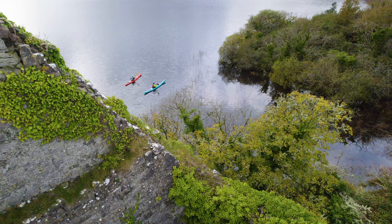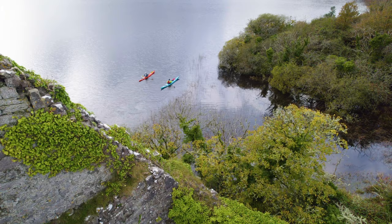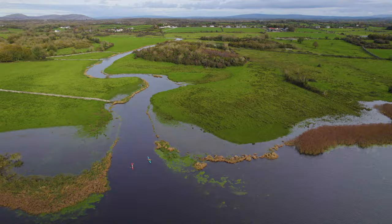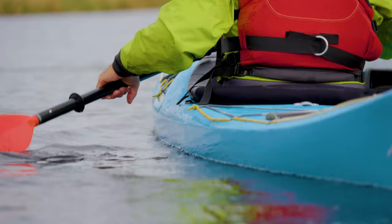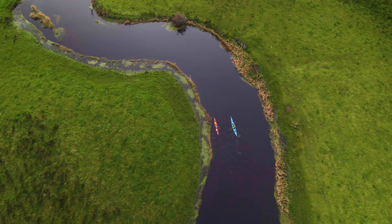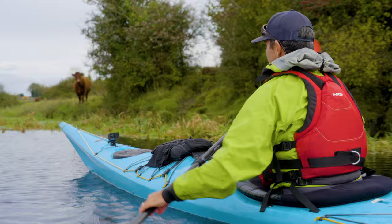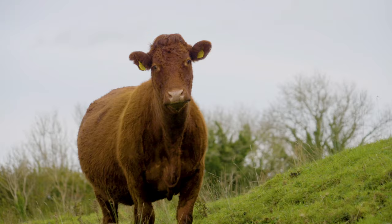We're going to go just around the corner here, and then we're going to start paddling up the River Fergus towards Kilnaboy. Beautiful, quiet little area. Nice meandering stream. If we're really lucky, we might get to see some kingfishers on the river here. Look at this guy. You're very curious. Oh, hi. How's it going, buddy? Very curious, aren't you?